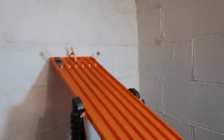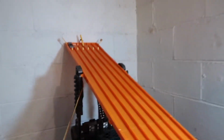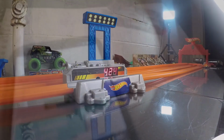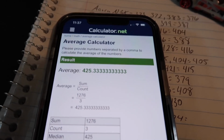427. Dang, 427. We're going to have another fight for first if they keep this up. Here we go. 425. If he can get greater than 430, I think we're going to have a fight for first. Here we go. 424. Unfortunately, that is not going to be enough for first, but he could get second. 427, 425, 424, a 425 average. And yes, that is second.